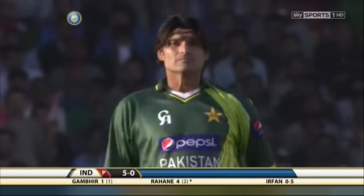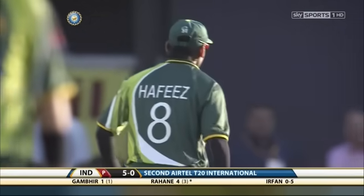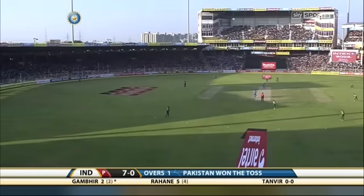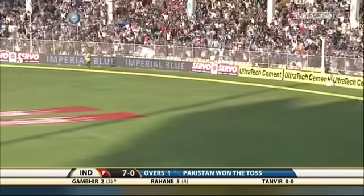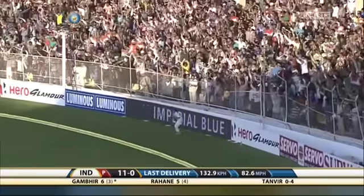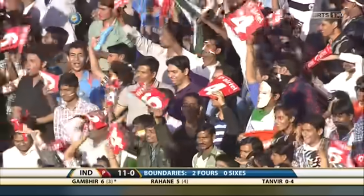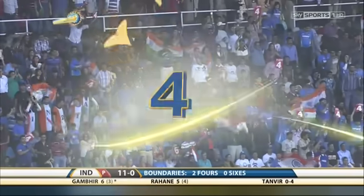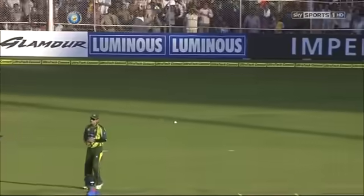Goes past the outside edge. That's the natural delivery, Wasim Akram. Lovely shot. Beautifully played by Gautam Gambhir. Everything right about it. The balance, the poise, the timing, and of course the placement. It was slightly wide outside the off stump. Look at the follow-through. He made it beautifully. And that shows how good this track is to bat on.